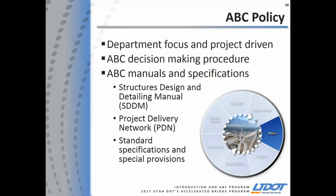So then, getting into the ABC policy. We wanted the department to focus and be project driven. With that being said, when we develop our projects, we don't look at ABC at the end of a project. We start at the very initial concept phase of what is going to happen within a project, whether or not ABC will be used. So we developed ABC decision-making procedures and processes that every project goes through at a concept level. This process is developed through the planning and then into the design stage as well. We developed a lot of manuals and specifications, and those have definitely evolved over the years.